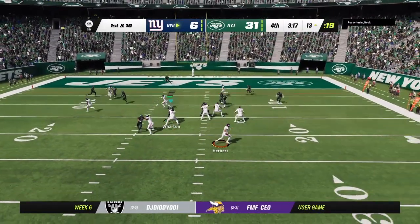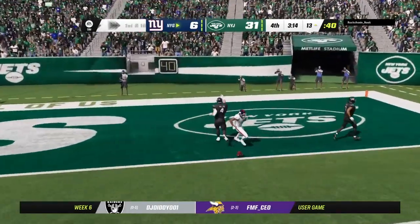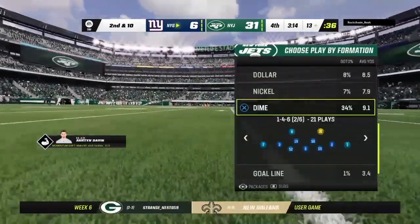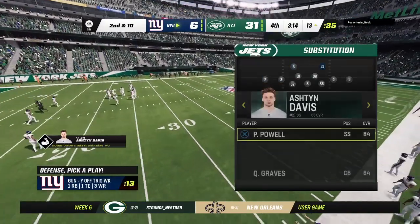Herbert operating from the red zone. They'll roll him out right. To the goal line, but it's incomplete. Well, he certainly thought he had a window to push that ball downfield, but as soon as he released the throw, the corner was there to slam that window shut.